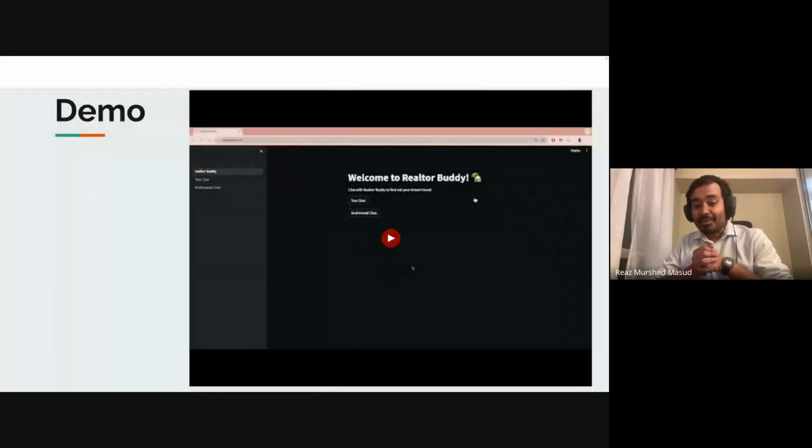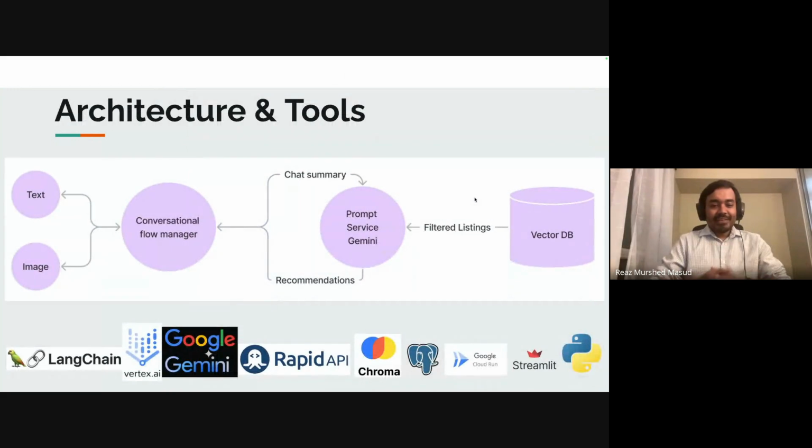Thank you, Upal, for the amazing demo. We could see how the user preferences are detected by the AI and help to find their dream home. Diving a bit into the high-level system workflow, it starts with taking the user input in the form of text or image. We have a conversational workflow manager that processes the input. Then, leveraging a prompt service and Gemini APIs, we get back to the user with recommendations.